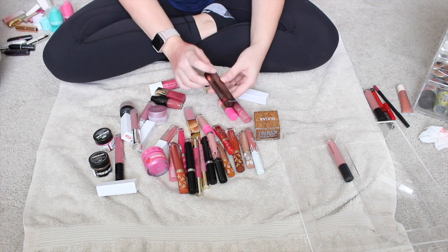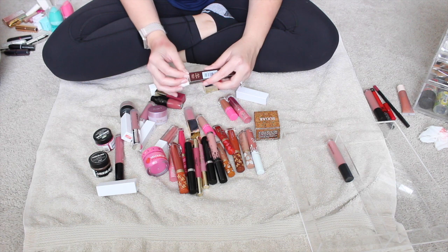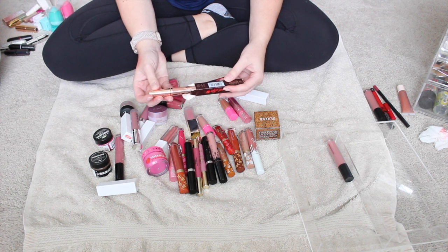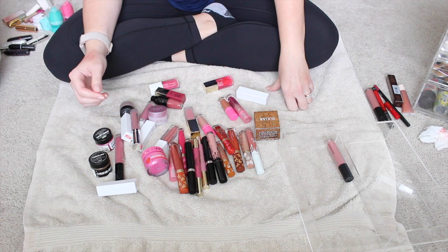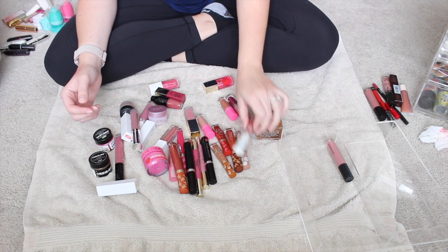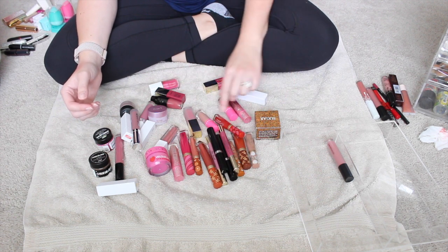This Charlotte Tilbury I got in a mystery box, and the color is just not something I typically would wear. It's like a beige nude. I don't think it would look very flattering on me, so I actually might try to sell that on Poshmark. Getting rid of the Kylie. I don't like the Kylie liquid lipsticks. I have a couple of them. So we'll get rid of those.